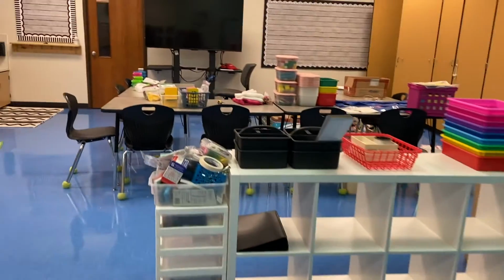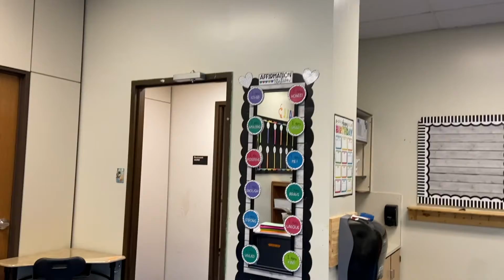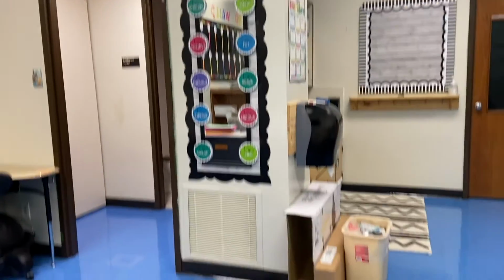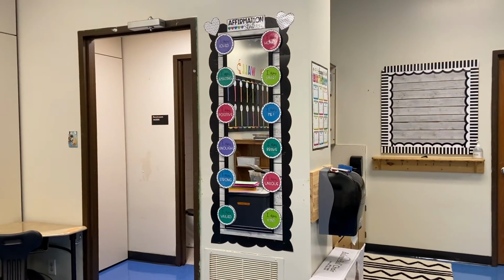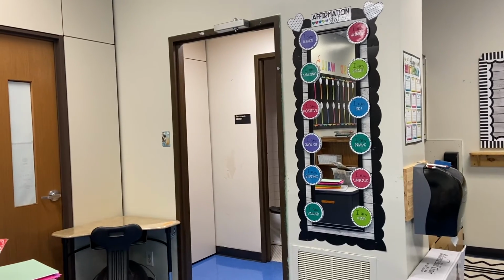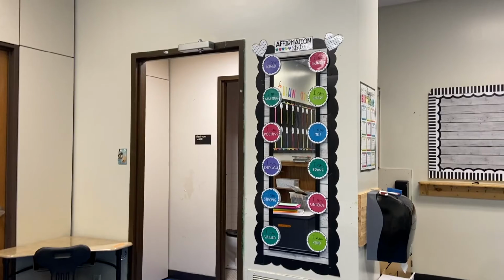The next thing that I did is my affirmation station. So I love how it came out. I'm just a little sad that it's really high, but there is that AC vent, and this is the only area that I have for that affirmation station. I mean, I could have put it on the door, but if someone happens to open the door, I just don't feel comfortable with a mirror there. I just want it on the wall. No one's gonna touch it. And so that's how that came out, and I think it came out pretty cute.